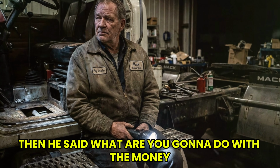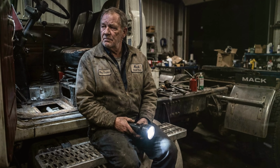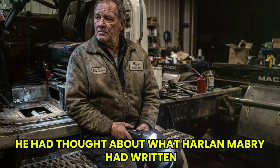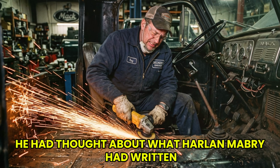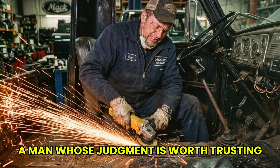Thomas was quiet again for a moment. Then he said, "What are you going to do with the money?" Roy had thought about this for 3 weeks. He had talked to Connie about it. He had thought about what Harlan Mabry had written. Use it for something that matters. A man whose judgment is worth trusting.